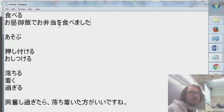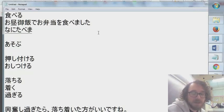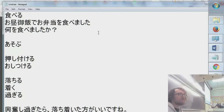お昼ご飯でお弁当を食べました。何を食べましたか？ Is a question. So do you know what this question means? 何を食べましたか? You should probably know what 何 is. What did you eat? 食べました, because it's past. 食べましたか? 何を食べていますか?